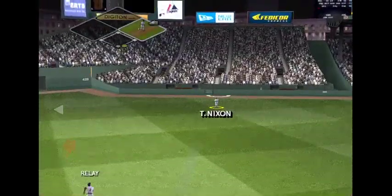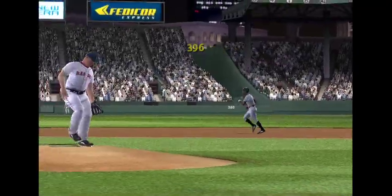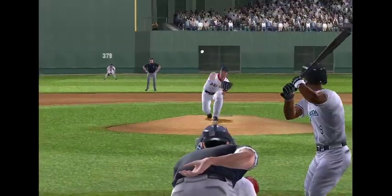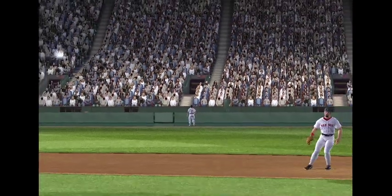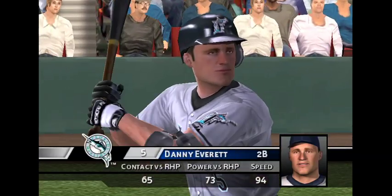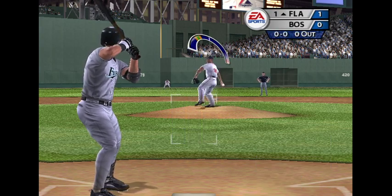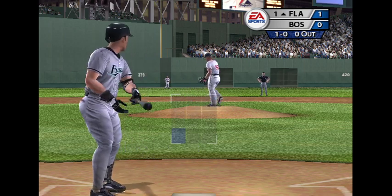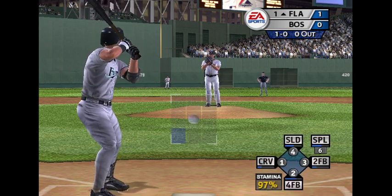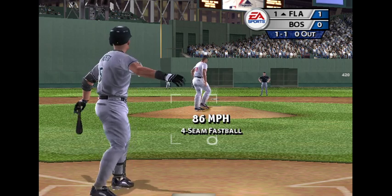He jacked that one way back and gone. There was no doubt about that. You could see that thing was out of here the second it hit the bat. Schilling misses, and the count is 1-0. And here's the delivery. One ball, one strike.